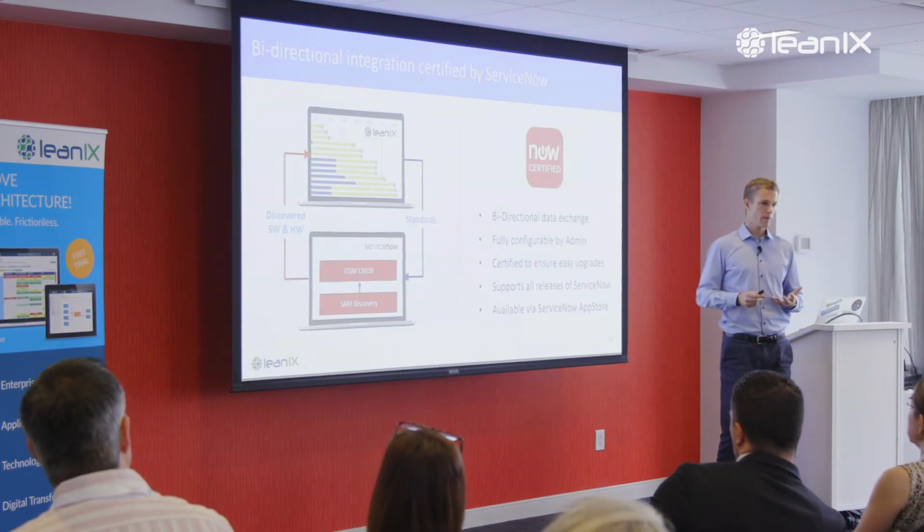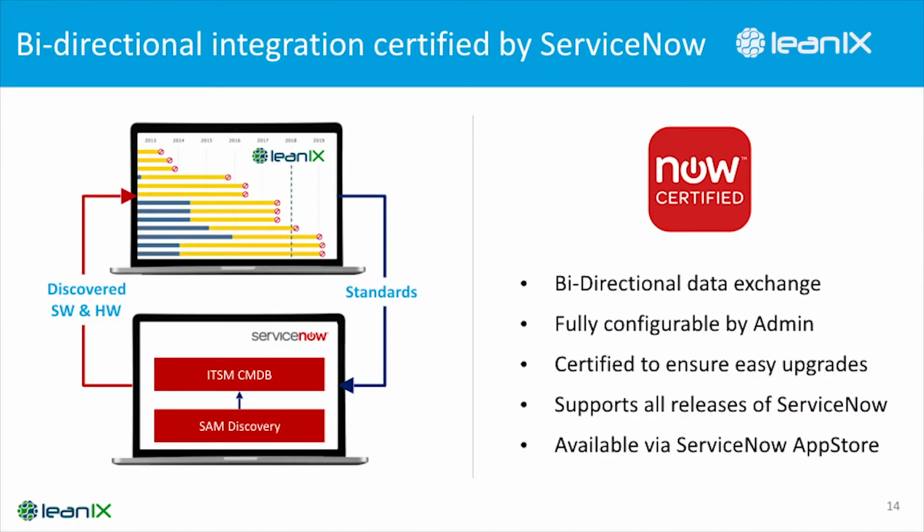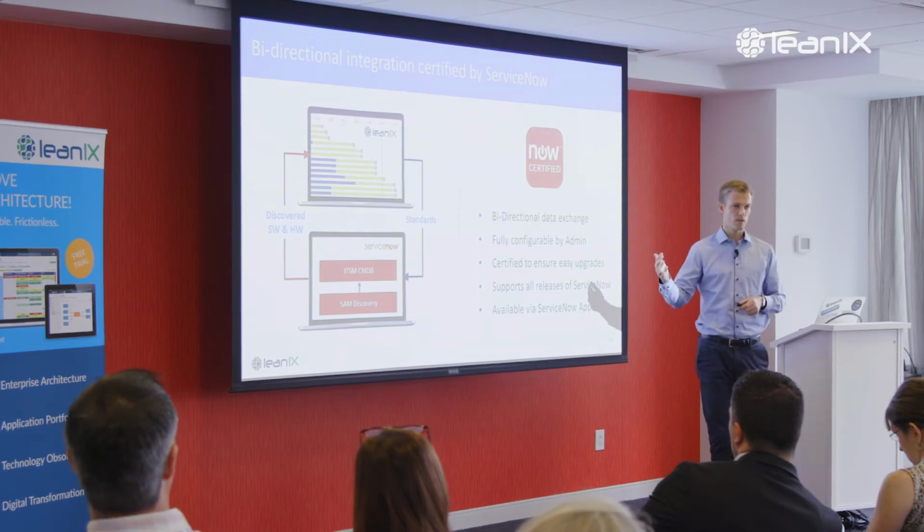How's the integration we've built actually set up? So we have set up a bi-directional integration with ServiceNow. The use case we're reflecting here is that we take from the ServiceNow CMDB, we allow customers to take in software and hardware. It can be discovered if customers are using the software asset management module. So then the discovery would run and upload the software and hardware components into the LeanIX repository.